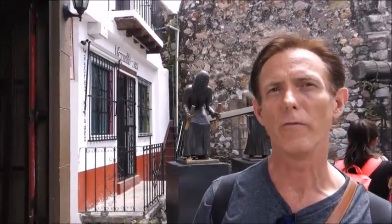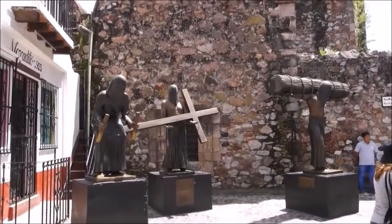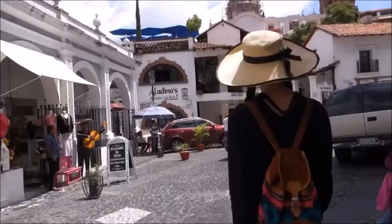So this is a former convent of San Bernardino of Siena. This is the oldest church here in Taxco. It was first completed during the 16th century and renovated in the 19th century after a fire. And these are famous little statues here.